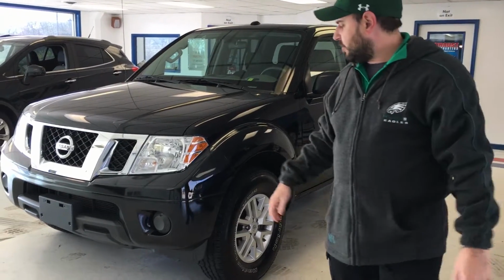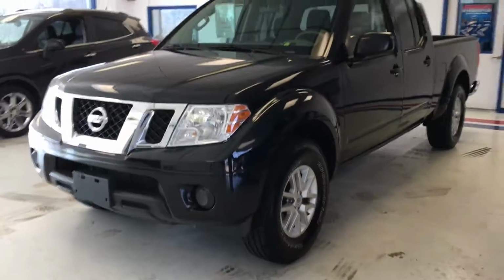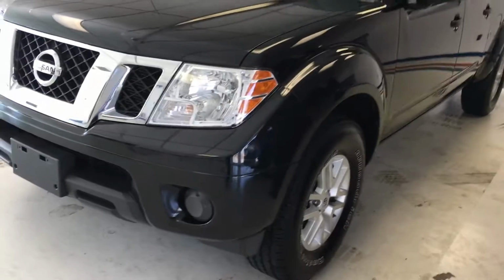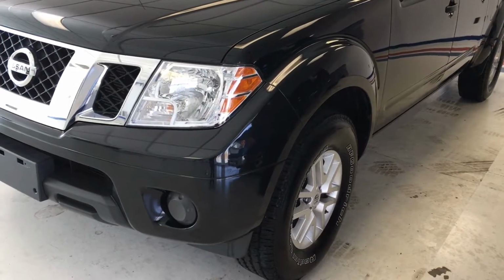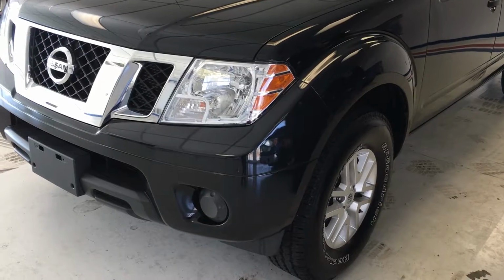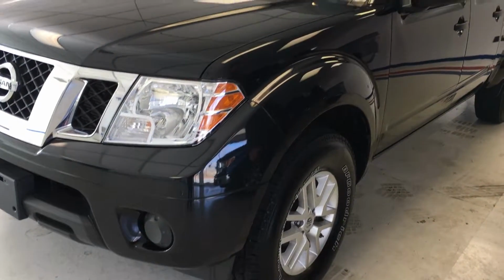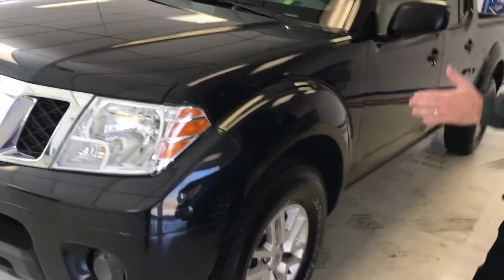Very good shape. Just want to walk around, show you any minor imperfections. It is a used vehicle. They all have them. We just try to be upfront and show you our imperfections. So especially if you're coming a long way, you know what you're coming for. And it's just all about being transparent, upfront, honest. That's what this dealership's all about.